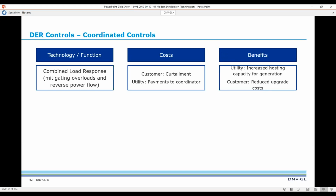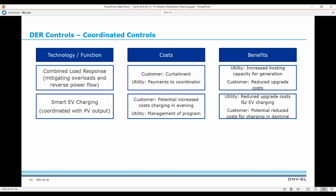So the costs are dependent on how it's managed. There may be an ADMS or DERMS system for the utility, or they may just have to pay a coordinator to deal with it. Cost for the customer is possibly curtailment or reduced output at certain times. But again, it allows for increased hosting capacity if we can mitigate these overloads or reverse power flow problems. Then we have smart EV charging. So in this case, we'd be looking at trying to coordinate it so the EVs are being charged at the same time as we have excess generation from PV.